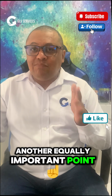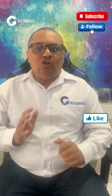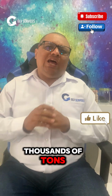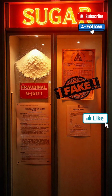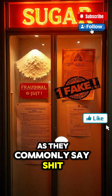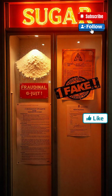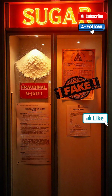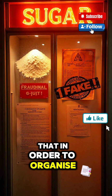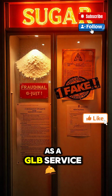Another equally important point is local or international regulations. Many intermediaries within this business talk about purchases of thousands of tons, millions of tons, hundreds of thousands of tons. The truth is that is a lie. Because local and international regulations sometimes prevent a product from entering a country in excessive quantities. This must be made clear. When a person wishes to buy or import, you must be clear about the regulations of the destination country in order to organize the contract.